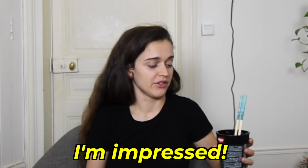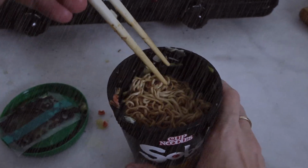Okay, that's good. It's not really up to par with the really cool recipes some of you gave me, but for something that is ready in 3 minutes, I'm impressed. So in terms of rating, this is way below everything we've eaten before because it's just a cup noodle with not too much. Let's give it a 5.